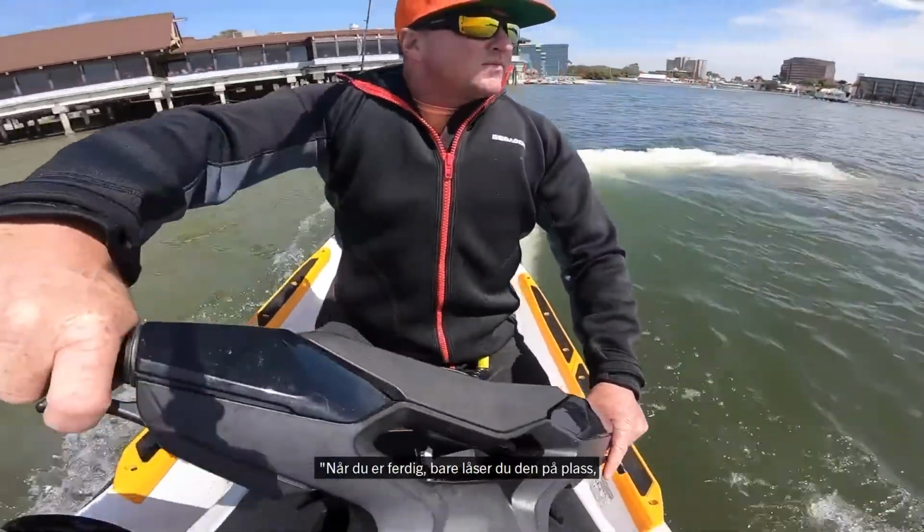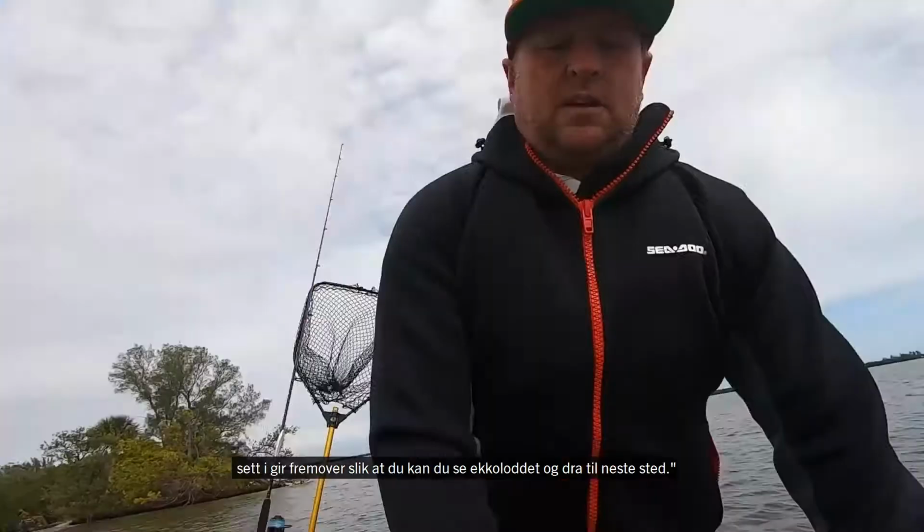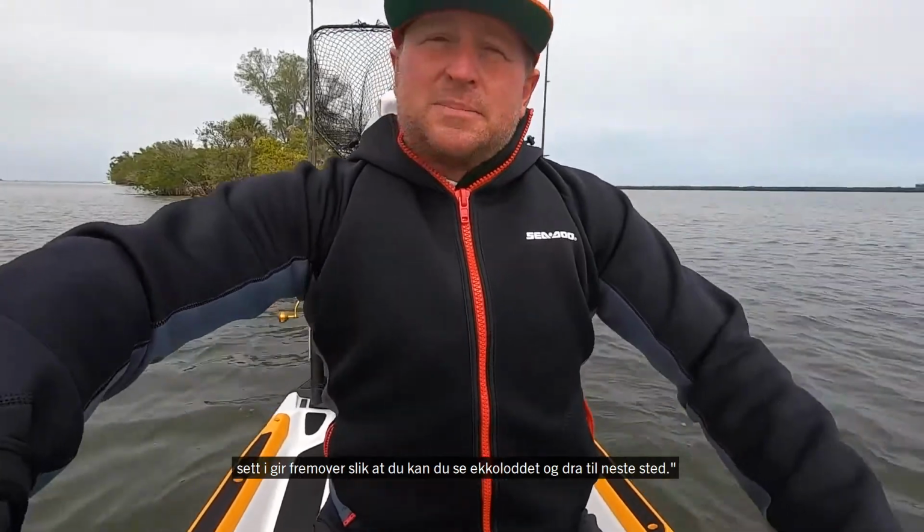All right, when you're done, just lock it into place. Just shift forward, then you can watch the depth finder and go to the next spot.